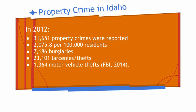Property crime in Idaho in 2012, 31,000 property crimes. That works out to a little over 2,000 property crimes per 100,000 residents. Okay, do that math again. That means here in Boise, we'd be looking at over 4,000 property crimes a year. And I'm just talking about the city limits of Boise, not Meridian, not Eagle, not unincorporated Ada County, not Kuna, not Star, none of that. Just here within the boundaries of Boise.